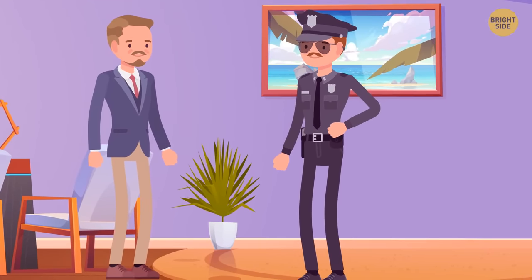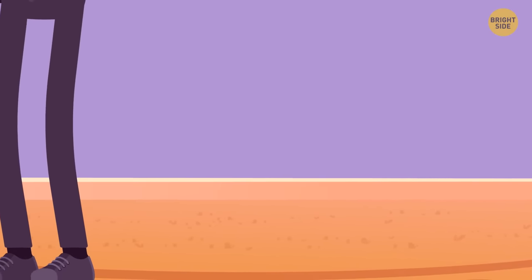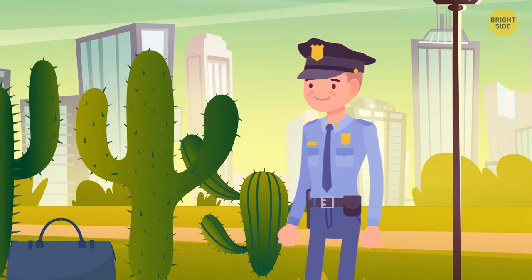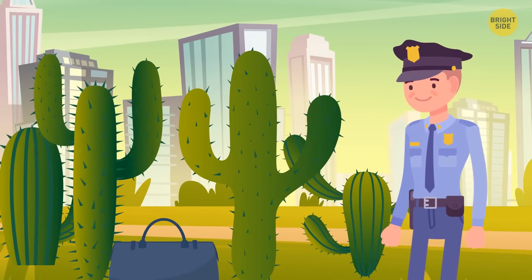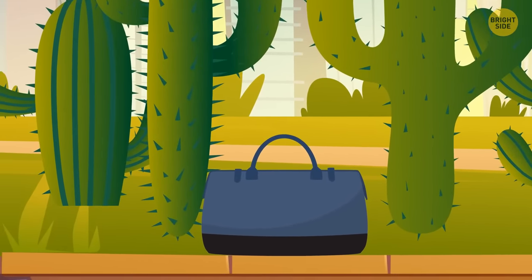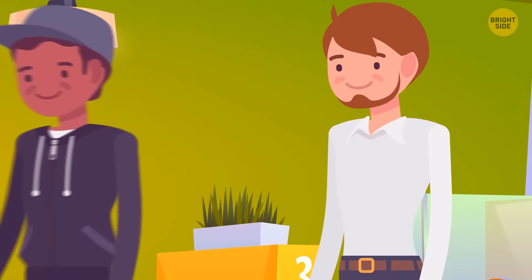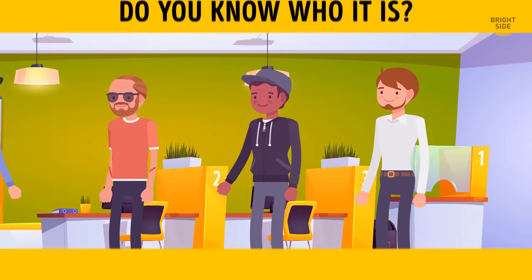If the safe had been indeed so heavy, it would have left dents in the carpet. After the bank had been robbed, the police found the bag with the money in the park. It was lying among cacti. The police officers arrested three suspects. It didn't take long to figure out who the bank robber was. Do you know who it is?